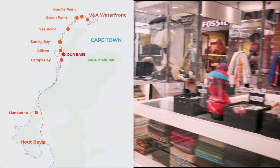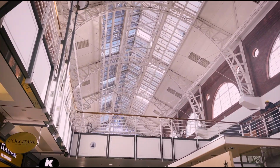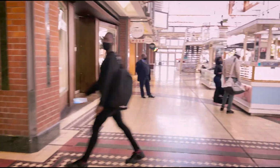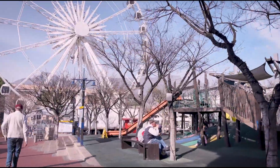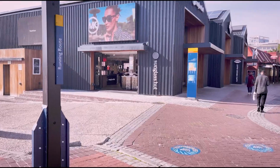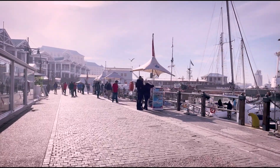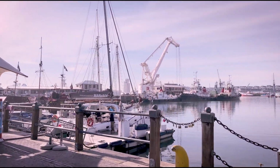The V&A Waterfront, we frequent this place because this is where we get our groceries, particularly the fresh goods from Woolies and everything else from Pick n Pay. But there's a lot of shops here, a lot of restaurants as well, a lot of clothing and boutique shops of all types. And if you step outside, there's a little harbor, so excursion boats start from there. And don't forget helicopter flights.